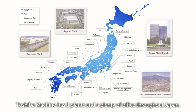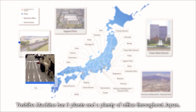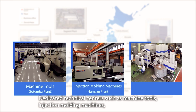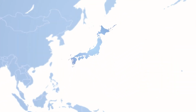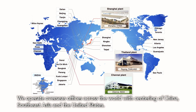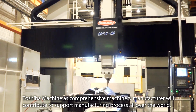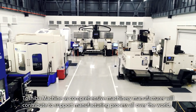Toshiba Machine has 3 plants and plenty of offices throughout Japan. Dedicated technical centers such as machine tools, injection molding machines, and die casting machines provide thorough support for customers. We operate overseas offices across the world, centering on China, Southeast Asia, and the United States. Toshiba Machine, as a comprehensive machinery manufacturer, will contribute to supporting manufacturing processes all over the world.